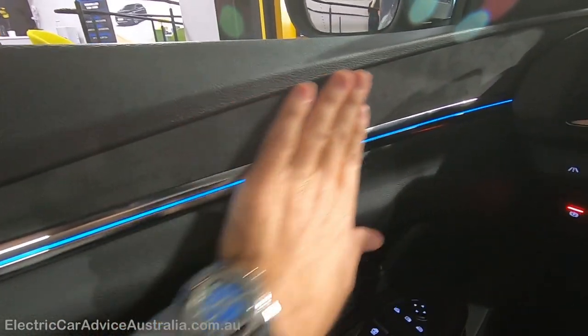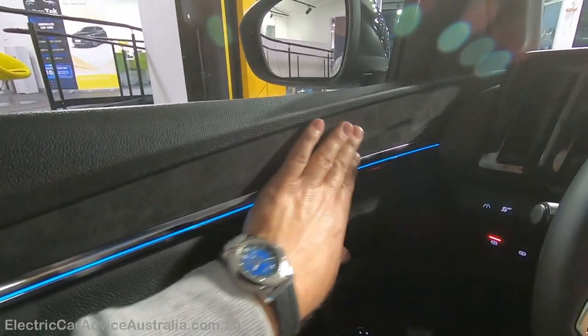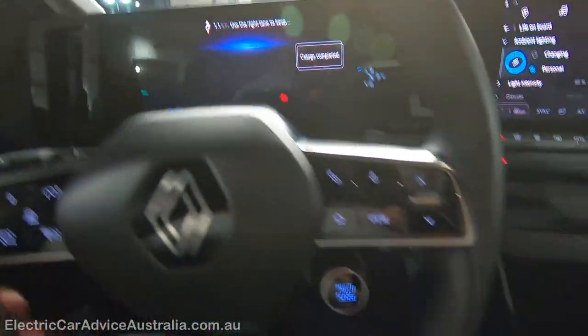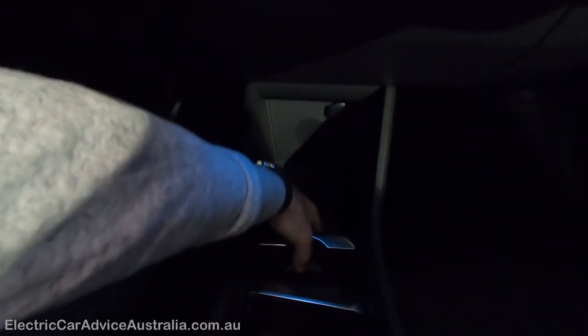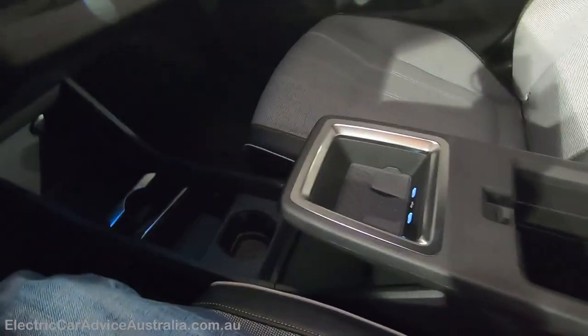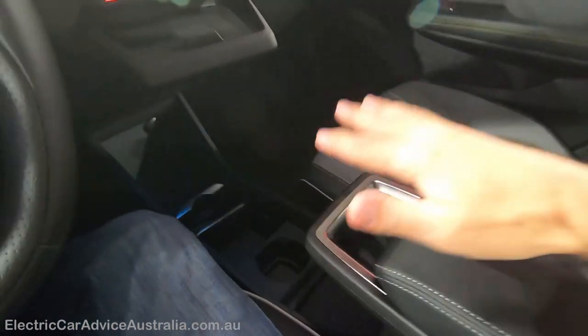That actually feels like suede leather in there. Probably not, but that's what it feels like. Roof is all good. We've got some pockets down here, so there's a lot of storage bins down here. One single cup holder there. Console here with some good space. I don't think it's adjustable, but that's at a nice height.